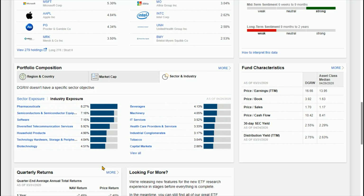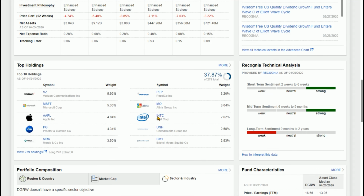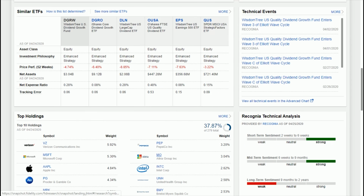Sector and industry, this is what I really like. This is a rare ETF that is tech heavy, 23%, and healthcare heavy. These two are what is going to drive growth over the next year or two because of what's going on. This is the reason I'm investing into this ETF for my wife. And then it's industrial heavy, which is great, and consumer staples heavy. These are great sectors that I want to be heavy on. And then real estate is at the bottom of this one. So that gives you just a high level overview.